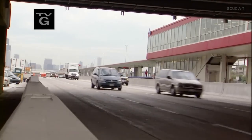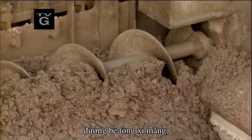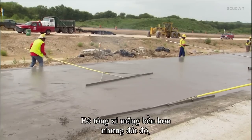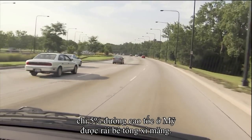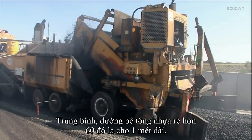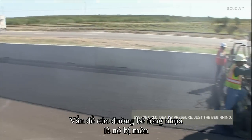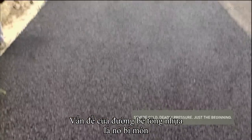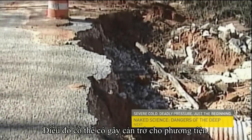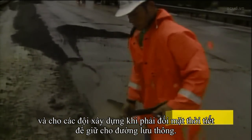Rolling along America's interstates, most drivers experience highways paved in one of 2 different materials: concrete or asphalt. Concrete is more durable, but because of the expense, only 5% of America's interstate highways are paved with it. On average, asphalt costs $55 a yard less than concrete. Builders can pour it faster, and asphalt roads can be opened quicker. The only problem with asphalt: it wears out and must be resurfaced or replaced twice as frequently. That can mean trouble for motorists and for the builders who must dodge the elements to keep the highways open.